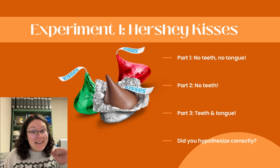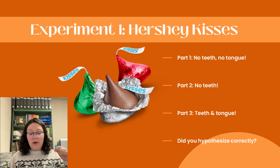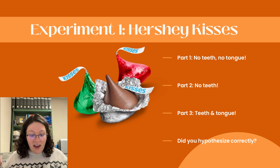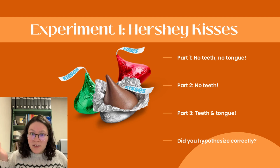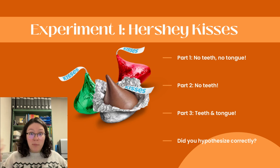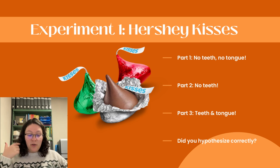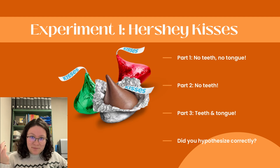All right, so now we have done all 3 of our Hershey Kiss experiments. Going back through, we're going to look at the times on our sheets and see which one was actually the fastest. And you can circle that result on your sheet. Which one was the fastest for you? For me, it was part 3, where we chewed it up and used our tongues to move it around. So, was your hypothesis correct? And why or why not?